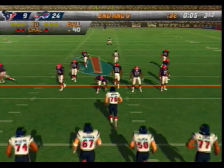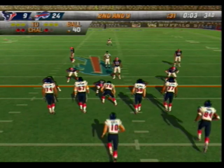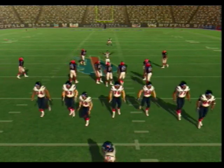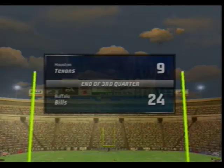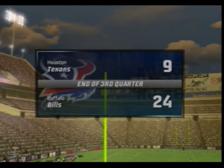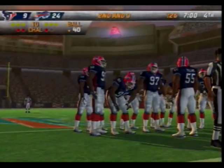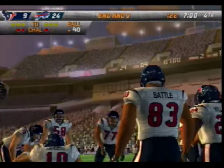Ball on their own 40. So we've reached the end of the third quarter with the Bills ahead of the Texans, 24-9. And we'll start the fourth quarter.